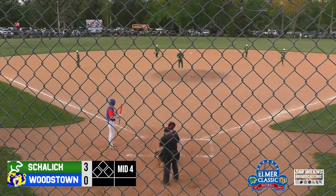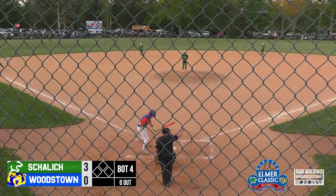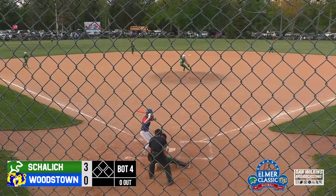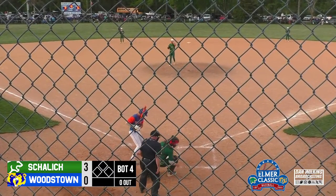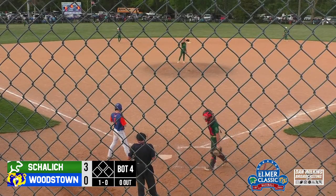Bottom of the fourth here at Elmer Little League. It's 3-0 Schalick. They took an early lead, 1 run in the first, 2 in the second, but a scoreless third and fourth. Woodstown left the bases loaded in the bottom of the third, a fly out to left by Ty Koblenz sealing their fate in that inning.